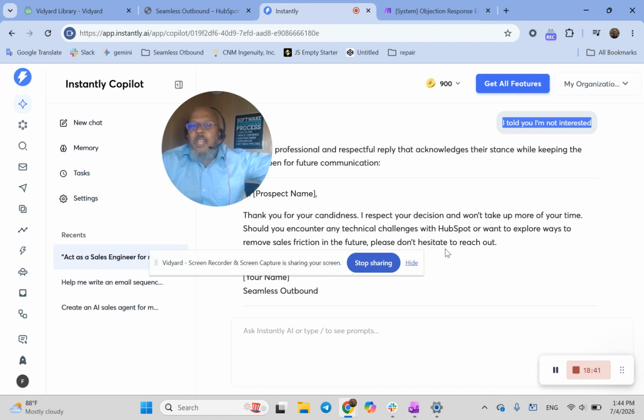I think when people think of HubSpot integrations and optimizations, they think workflows and automations, but it's really anything that removes sales friction and helps you get happier customers and solve more problems.